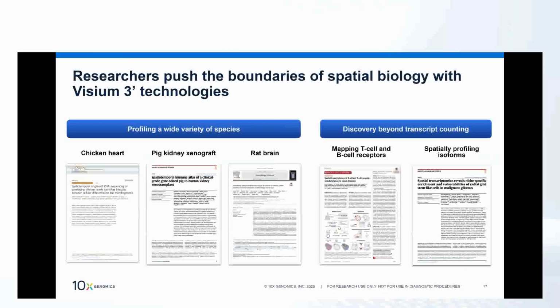But everything I've talked about so far is this probe-based chemistry where you know what you're measuring because you've designed probes to it, and that's precisely what you're measuring. It's the presence or absence of a ligated probe pair indicating a transcript was there. But people have been pushing the boundaries of single-cell biology and also spatial biology, trying to use RT-based methods where you don't necessarily know what you're going to capture.